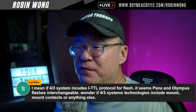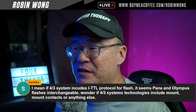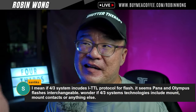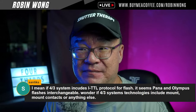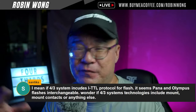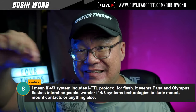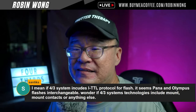Santik says, I mean, if Four Thirds system includes TTL protocol for flash, of course it does. Wonder if Four Thirds systems technology include mount contacts, or, yeah. So the TTL compatible flash with Four Thirds is of course compatible with Micro Four Thirds, but if you use those flash on Canon's camera, then it's just manual. It's the same if you use Canon's TTL flash on Olympus cameras, then it's just fully manual, right? You can use the flash everywhere. If you want to enjoy the TTL, the contacts, the electronic pins, the arrangement is different from camera to camera. Of course, the programming is different, right?